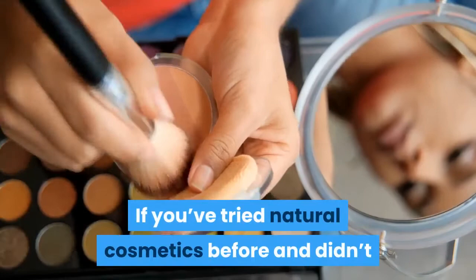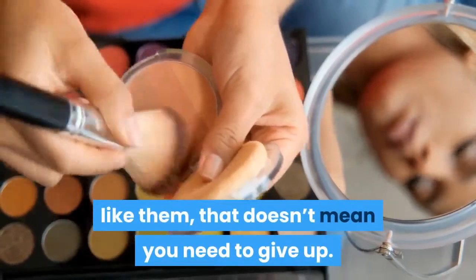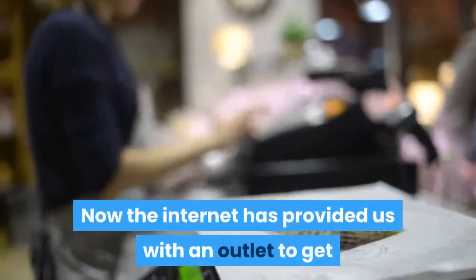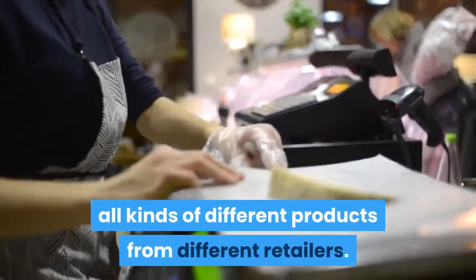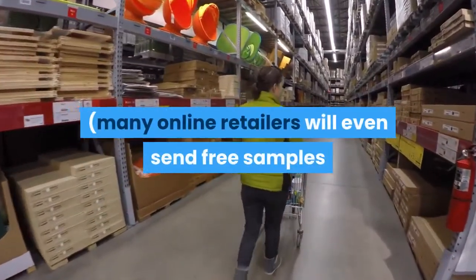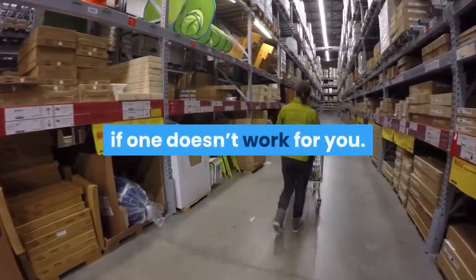If you've tried natural cosmetics before and didn't like them, that doesn't mean you need to give up. It used to be, there were only a few products that were really natural. Now the internet has provided us with an outlet to get all kinds of different products from different retailers. That means not only prices are lower due to competition, many online retailers will even send free samples if you pay to ship, but you can always try a different product if one doesn't work for you.